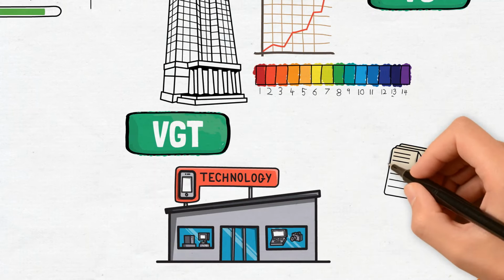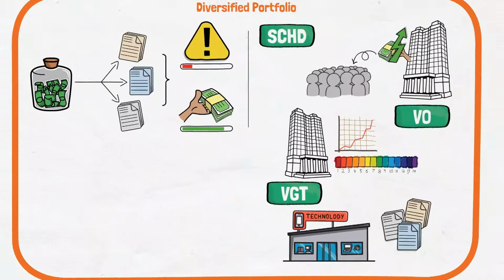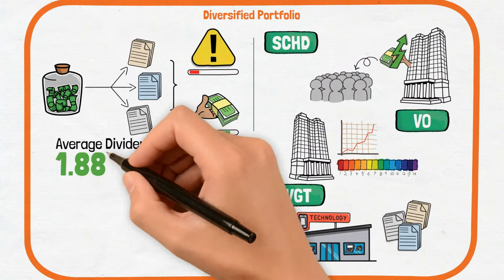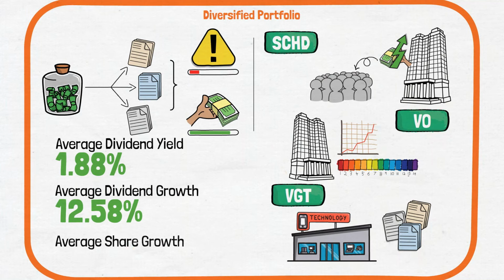VO adds a layer of growth potential for mid-cap stocks, providing a blend of stability and higher growth rates. VGT injects high growth potential from the tech sector. This combined portfolio results in some impressive metrics. The portfolio's current dividend yield stands at 1.88%, with an average dividend growth rate of 12.58% and a 10-year share average growth of 11.50%.